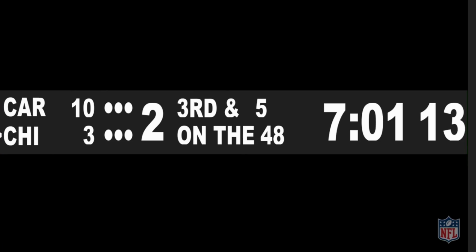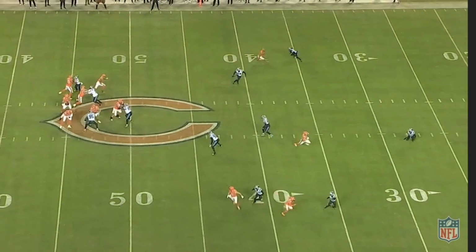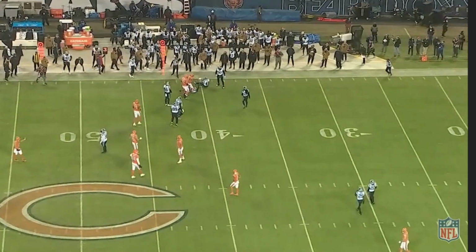Next one here, 3rd and 5. What are we, 7 clips into this video? This is the first one I would classify as a good clip. Okay, this is a nice job from Bagent getting to his check down, getting a completion on third down, usually a really good thing. Check down goes and gets you a first down.